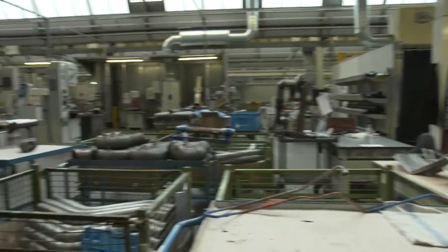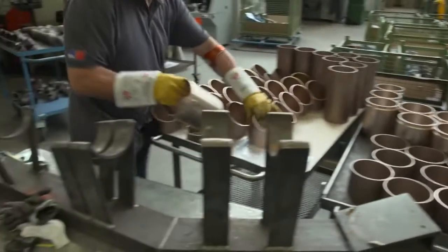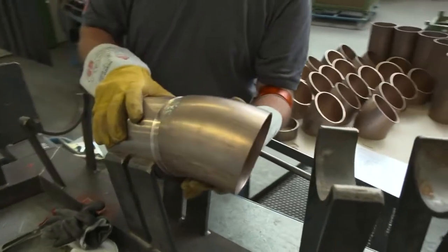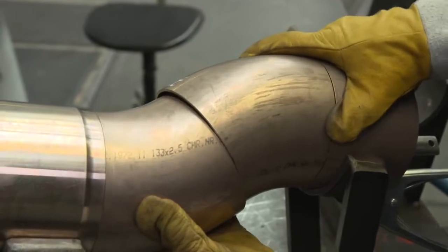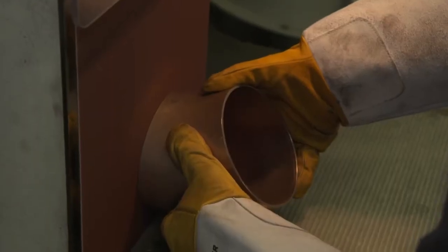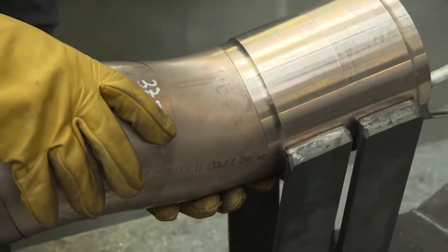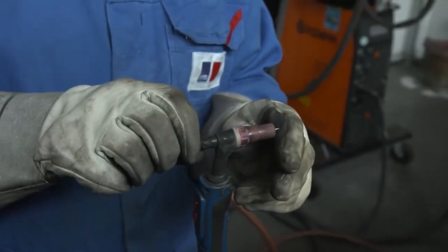All the lines are special, custom-made products, like the pipe for the seawater cooling system. The fitter assembles the separate elements of the coiled pipe in a gauge. Anything that's slightly out is ground to size so that it fits with millimeter precision. This side needs to fit. Now it fits. First of all, a welder joins the various sections loosely together.